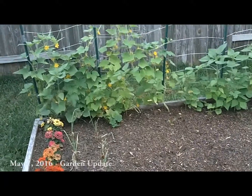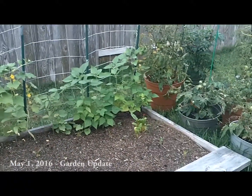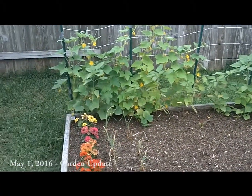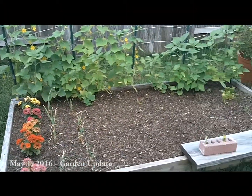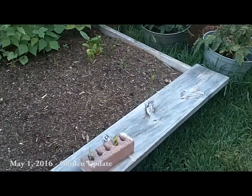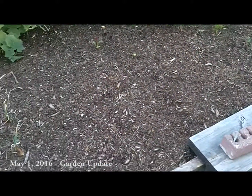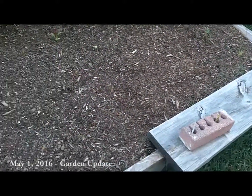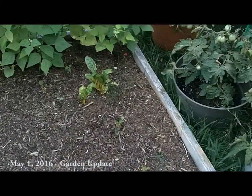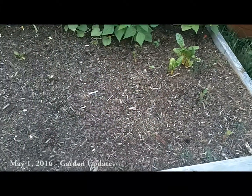This was a bed with onions, cucumbers, Swiss chard, and green beans, and sunflowers. Everything is growing, except for the Swiss chard, of course. Not sure what happened. I mean, I sowed seeds all over this bed, and really only maybe 4 are going. That's the biggest one there, and it's going really slowly.